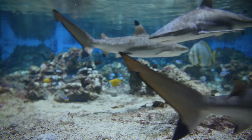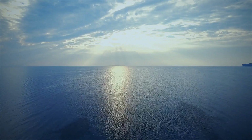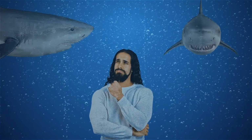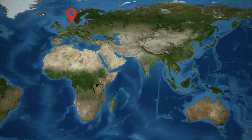The younger ones liked to keep to the shores, while full-grown adults preferred coastal areas, but they could easily move into the open ocean as well. How do we know the Megalodon was so widely spread? We can only presume, based on the fact that they discovered the most northern fossils off the coast of Denmark and the most southern in New Zealand.